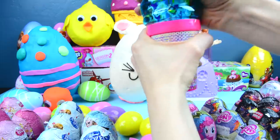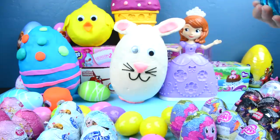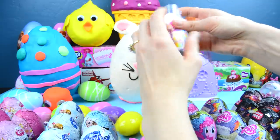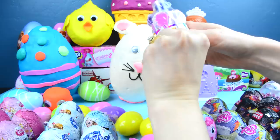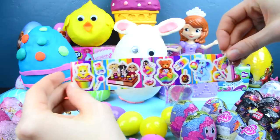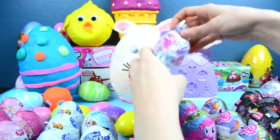Let's see what's in here. Wow, it looks like it has quite a bit. Okay. Is that just some kind of cup? Yeah, it's like the bottom of the cone. Okay. Wow, this is really cool. All right. There's a lot more stickers. Oh my goodness. Okay. So, ooh, that's a lot of stickers, actually. And they're cute, of course, because it's Lisa Frank. Yep. What else do we got in here?